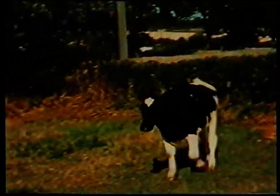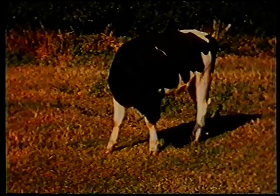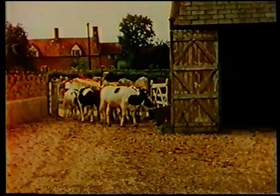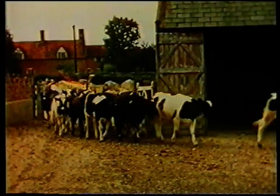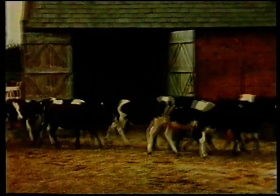They are reared on a milk replacer type of calf food, and are given a generous concentrate allowance. Concentrates are continued until at least 12 months. Calves are not normally turned out until they are 6 months of age at the earliest. This group of yearlings is being yarded for the night.